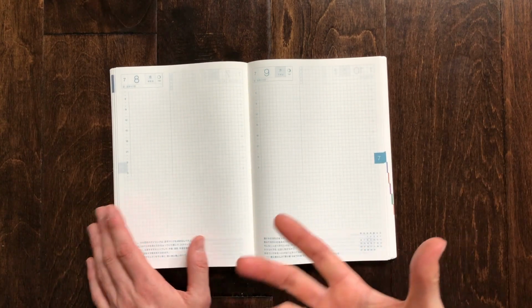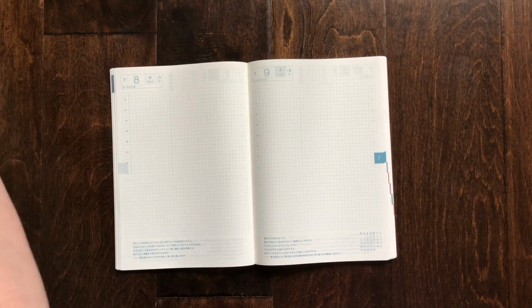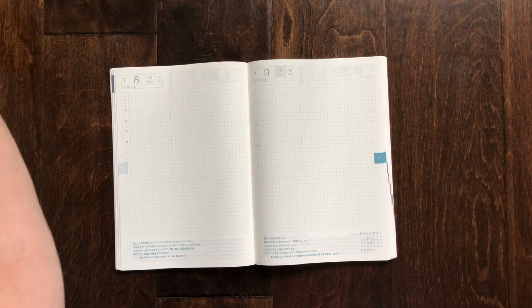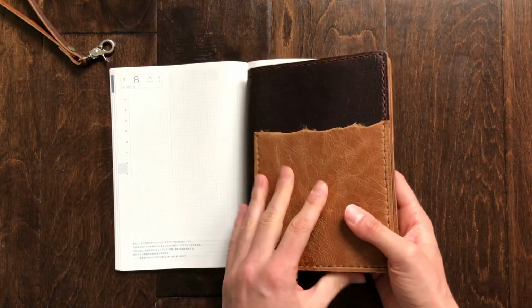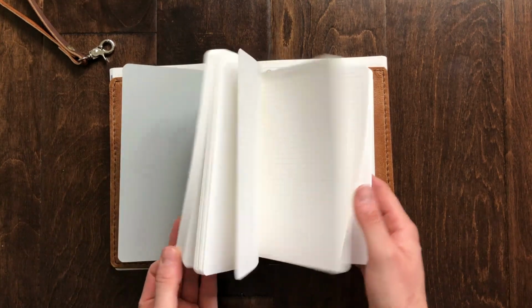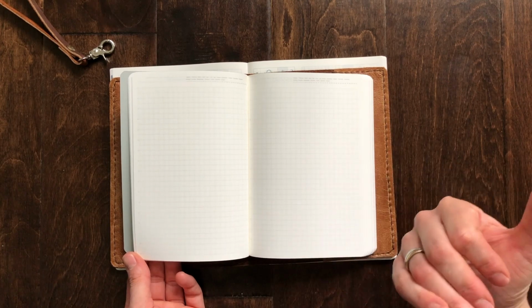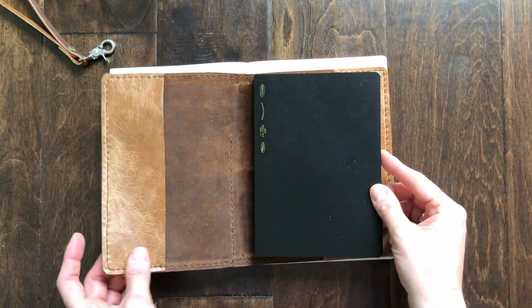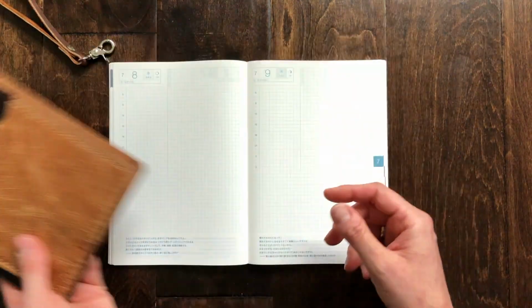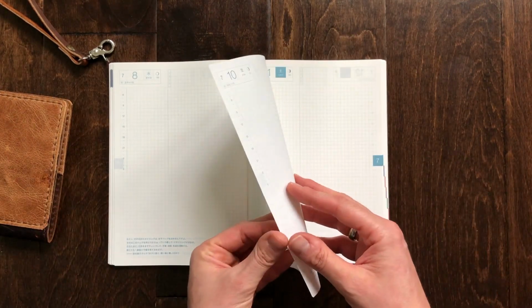I haven't tried, so obviously I don't know if that will work or not. My original plan was to use a B6 Stalogy notebook. I won this in a giveaway, and I just wanted to see what the difference would be to the A6 Stalogy that I use right now. But I do really love the Hobonichi paper, which is Tomoe River paper.